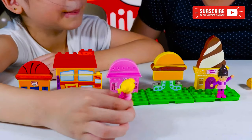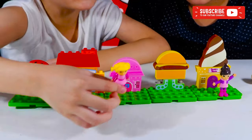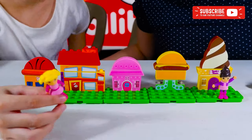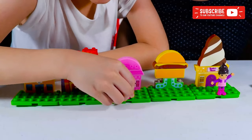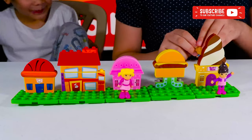Hi, I'm Hetty. Can you find my house? Is it a basketball, a restaurant, a pink house, or a burger? Which one? Before the snap. 3, 2, 1. Yay! Next up, Yum.